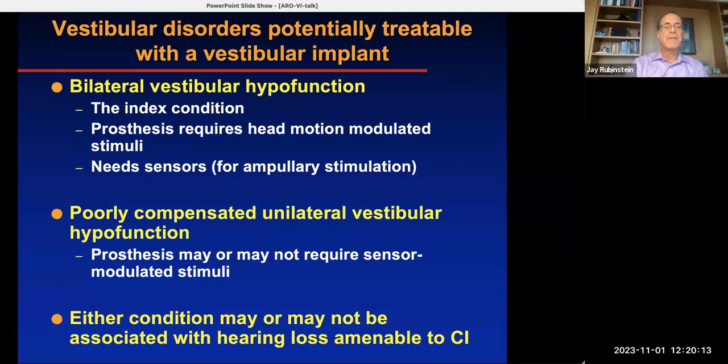So either of these conditions may or may not be associated with hearing loss that's amenable to a cochlear implant. Therein lies, again, the biggest challenge: if the vestibular loss is in an ear that has normal hearing, one needs to face up to the risks of a hearing loss associated with any kind of vestibular implant.